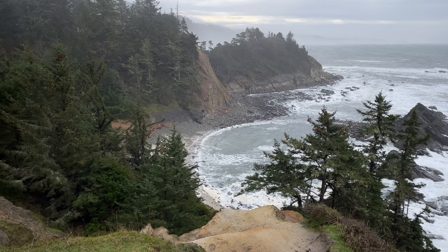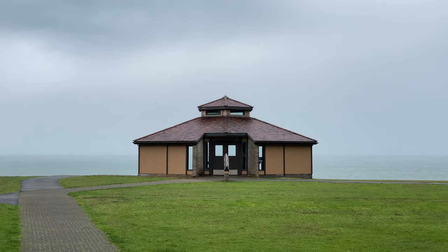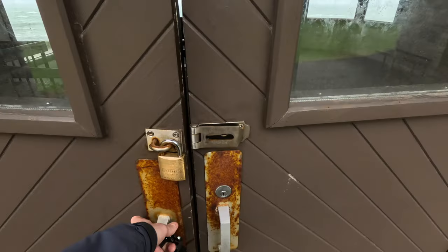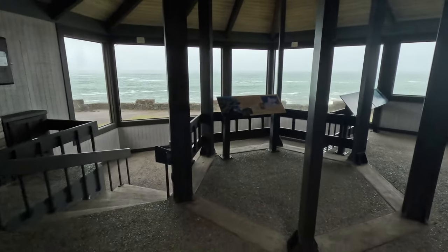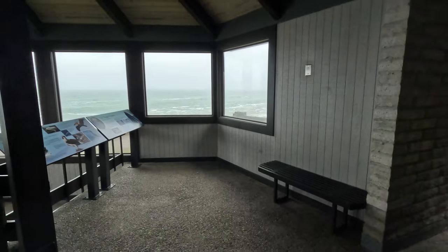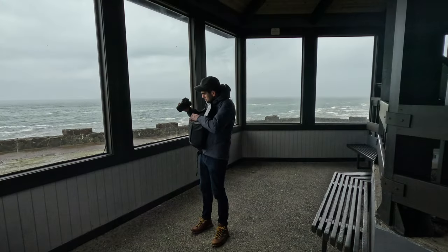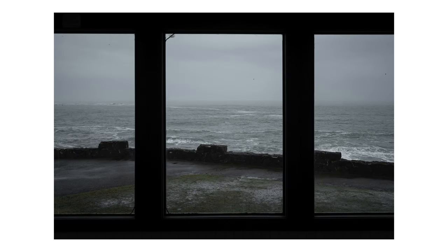Shore Acres State Park, which is one of the better spots on the coast to see the really big waves crash on the big surf days. There were some decent waves that day, but nothing crazy. Sometimes you've seen pictures of enormous waves crashing on the Oregon coast. This is one of the spots that a lot of photographers like to come for that.